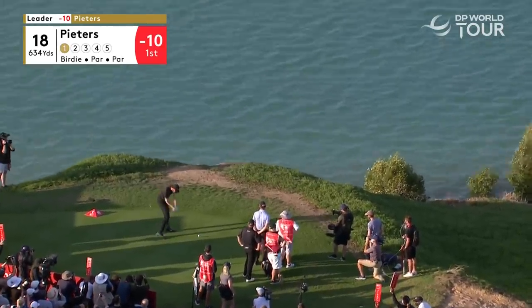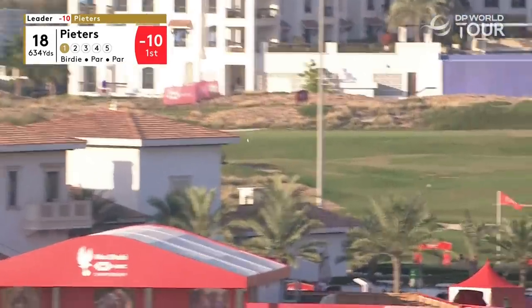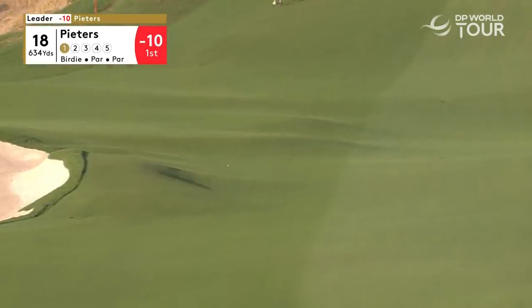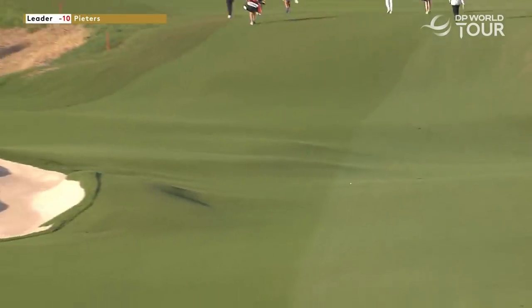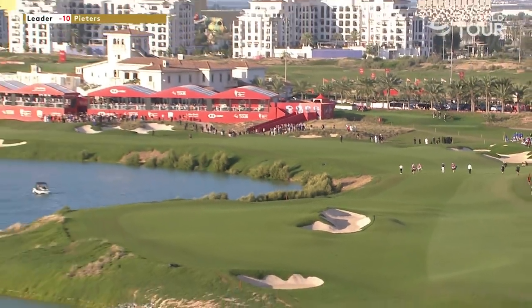Out with the driver. Big wide fairway. A lot of people think to themselves, well, why don't we move the tee up and make it a risk and reward so they can make an eagle. A lot of fun can be had when the tee's all the way back here as well. It brings sevens into play, it brings all sorts into play. So this is just as exciting.